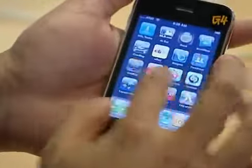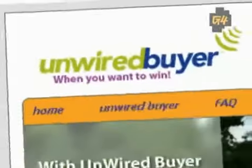Don't have a brand new Nexus One or an iPhone 3GS in your pocket? Well, no problem. Here are some quick tricks and tips that will breathe new life into that old flip phone.